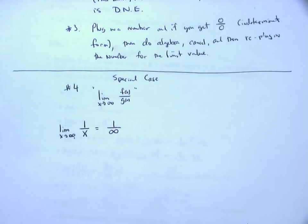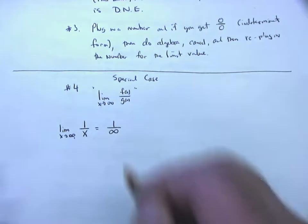It is a pattern that you catch. Well, x is getting really, really big. So 1 over really, really big. So 1 over 1,000 is one thousandth. 1 over 10,000 is one ten-thousandth. 1 over 1,000,000 is one millionth. 1 over 1,000,000,000 is one billionth. It's getting microscopically small, and it's going towards what number when you go 1 over something really big? No, not negative infinity. That would be negative.